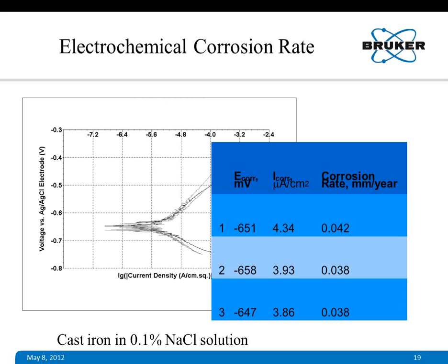This is an example of an electrochemical corrosion rate evaluation experiment, polarization done on cast iron in 0.1% sodium chloride solution. And you see there are three experiments which are very repeatable. We get, in the form of I corr, the corrosion current, and of course E corr is also available, and from this we calculate the corrosion rate.